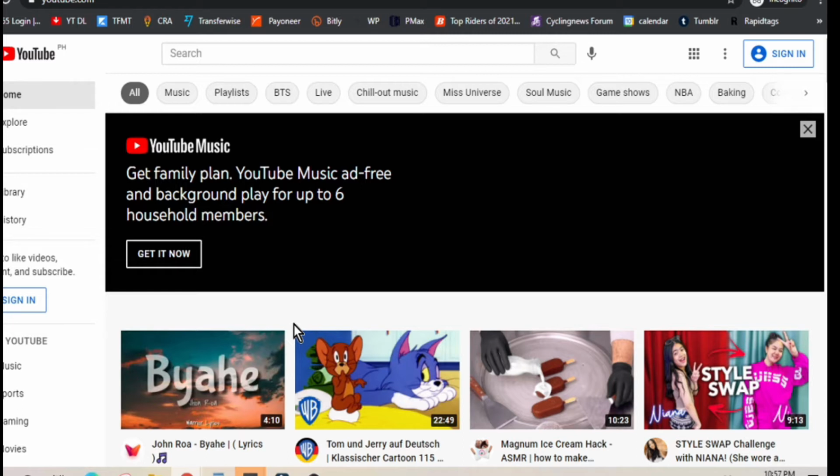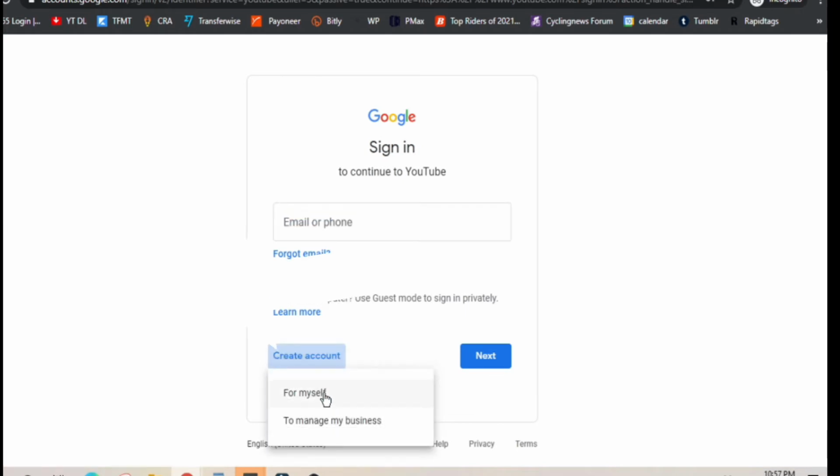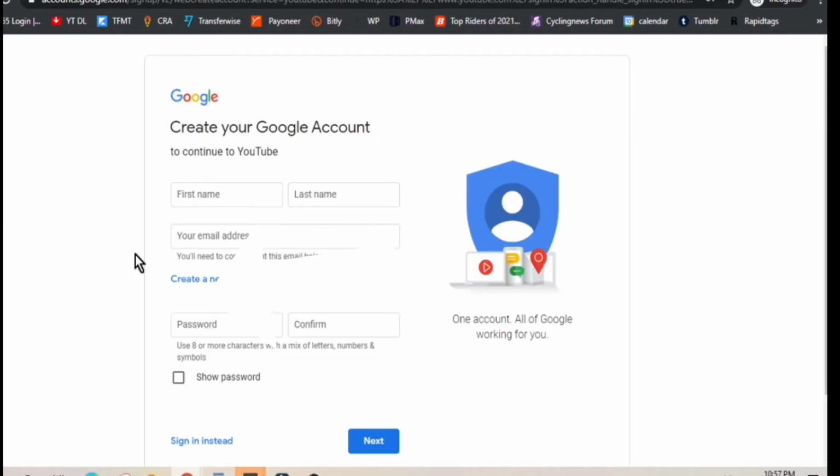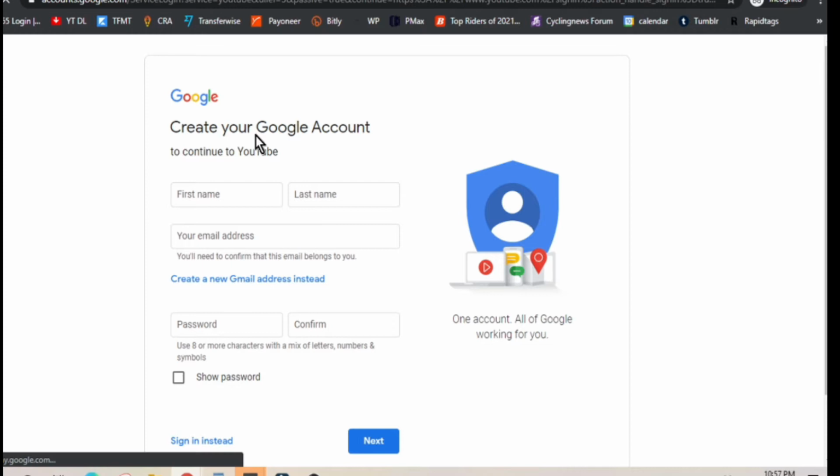Click on sign in on the top right of the screen first, then click on create an account. This will take you to this page. It is necessary to create a YouTube account if you do not already have one by clicking on this button, create account, and choosing the name. Then, you can sign up for a free YouTube account on Google.